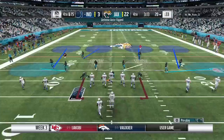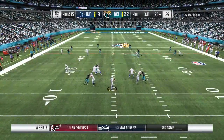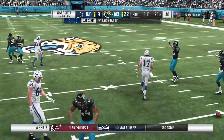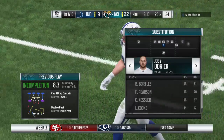Their already slim hopes are going to ride on this one. They'll go on 4th down. Got to try it here. He's back to throw. And it is incomplete. Boy, it looked like he had it and dropped it. And now possession's going to go over with the football at the 20-yard line.